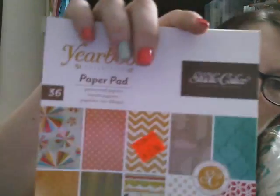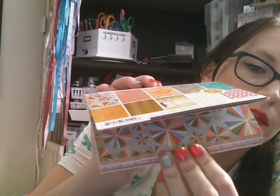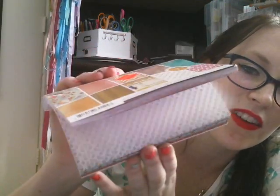And then I got Yearbook, and I had only bought a couple sheets in Yearbook. And I wanted the 6x6, but again, I was choosing. So for $2, yes, I got it. I'm really happy about this one. This is the one I bought in the 12x12. I actually just made a layout with it. So look at all those fun patterns and colors. So I love it, love it, love it.